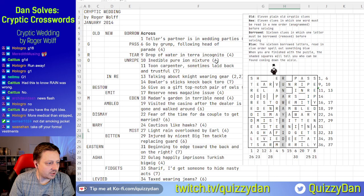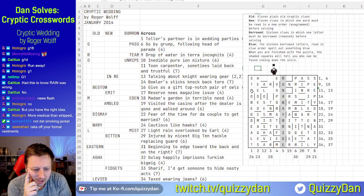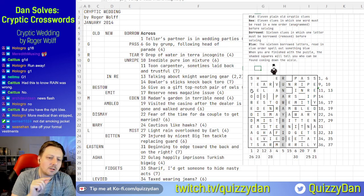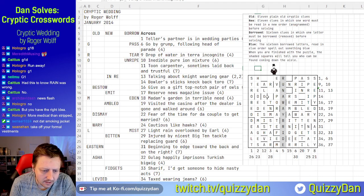So let's have a look at one across now. Teller's partner is in wedding parties. Shearer? Sharers. Shapers. Right, still can't get that one.